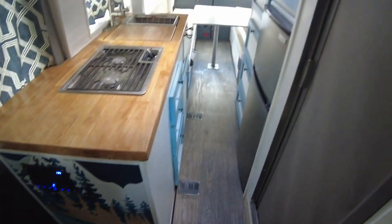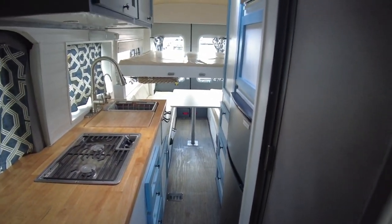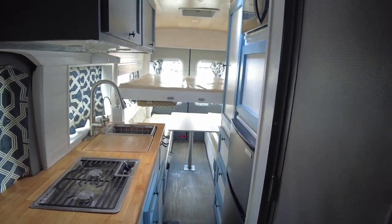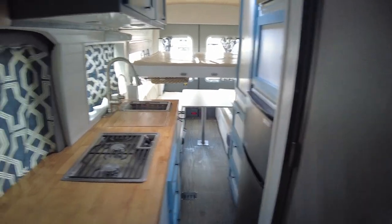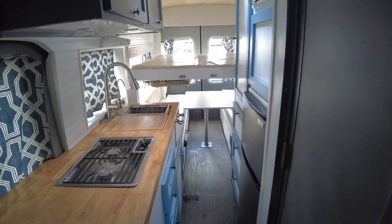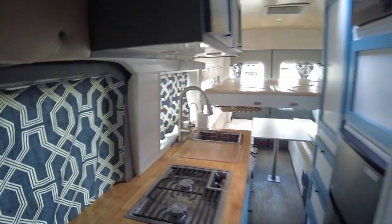Some flooring stuff. This is a vinyl sheet flooring that I actually often use in my builds. It is a very lightweight thing. It's very easy to clean, although it's very dirty right now. And it doesn't show scratches or nicks very much. So it's a really good setup.